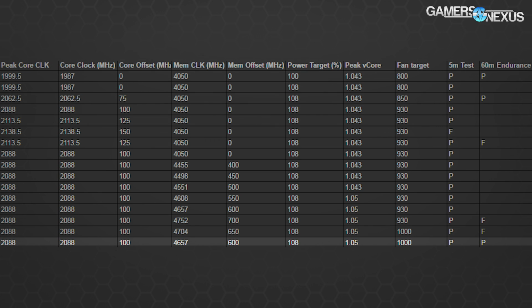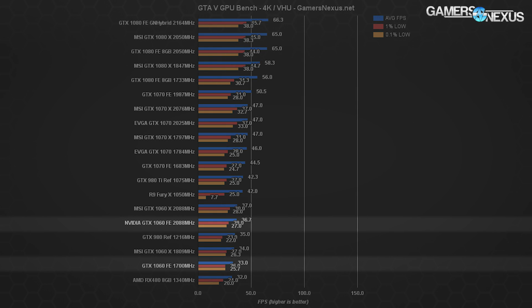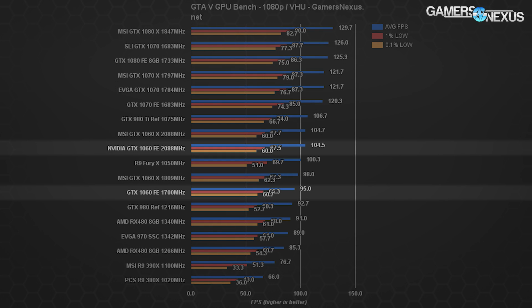But here's a quick look at the frame rate charts. GTA 5 at 4K sees a slight boost from 33 FPS average to 36.7 FPS average, or a 10.6% difference. That's the FE card. And at 1080p, it posts the GTX 1060 at 95 FPS average with the stock clock, and then 104.5 for the OC'd variant, another difference of about 10%, 9.5 actually.